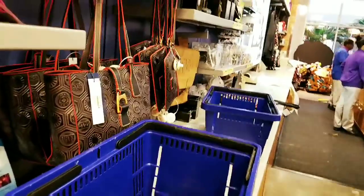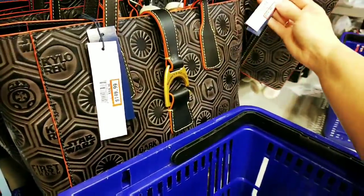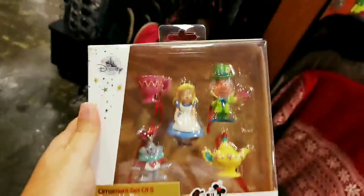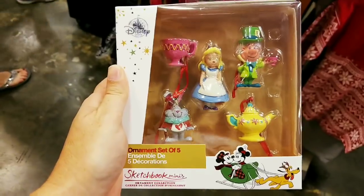I'm gonna try to sneak over here because it's behind the counter. $50, was $108, you guys. Oh my gosh, Dooney and Bourke, Dooney and Bourke. They have a few available. Now these are so cute. I cannot believe the price.